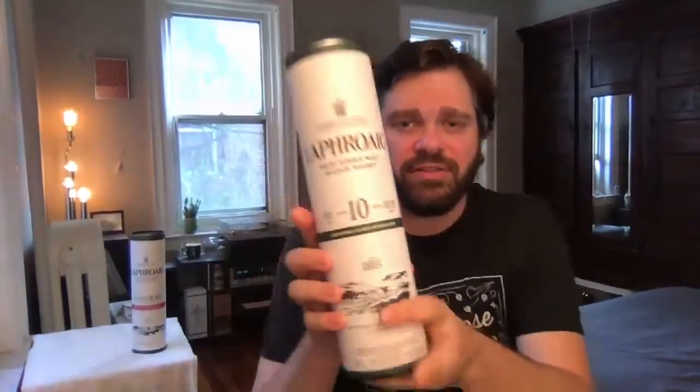10-year-old at cask strength. So this one, they've kicked the ABV up a little bit from last year. This one is 60.1%. Last year's 58.6. And here's the story on the original cask strength. This one has not been shell filtered, which it says explicitly on here.